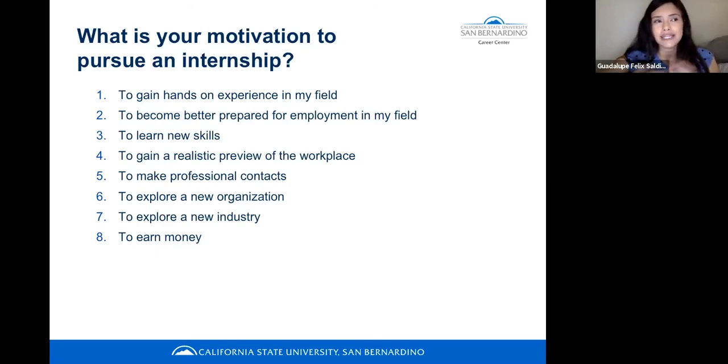Going back to the HR example, there are so many aspects of HR, right? There's payroll, compensation, training and development, employee benefits. Just because I didn't like one area doesn't mean I wouldn't like another area. But at that time I had no idea. I thought all of it was the same. So that could also be useful.